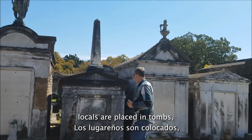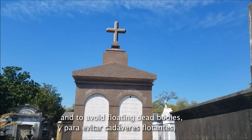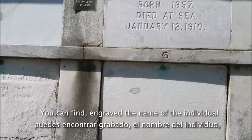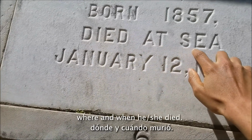Locals are placed in tombs raised above the ground. New Orleans is below sea level, and to avoid floating dead bodies, people are buried this way. On many of the tombs, you can find engraved the name of the individual, when he or she was born, where and when he or she died.